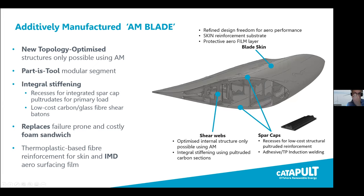So more specifically, what does a segment of an additively manufactured blade potentially look like? Obviously, you can see here, a big driver is new topology optimized structures, which are, as I said, only possible using additive manufacture, where the actual part that you're producing is the tool itself. So there is no tool in this worldview.